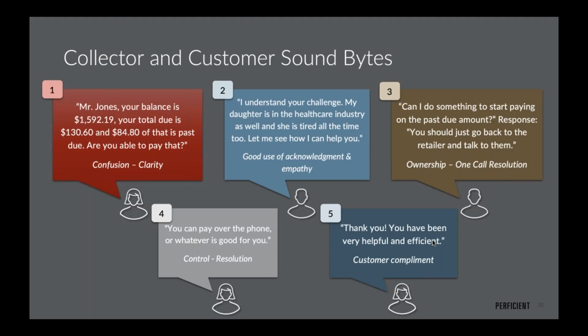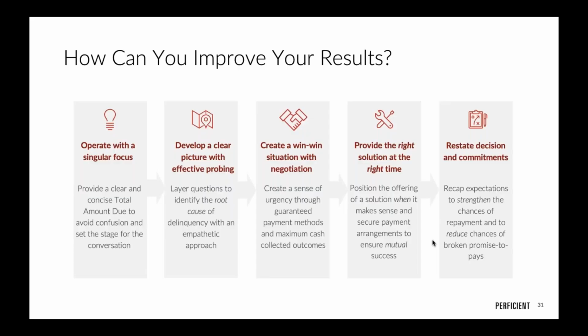On the next slide is how can you improve your results? Operate with a singular focus. Develop a clear picture with effective probing. Create a win-win situation with negotiation. Provide the right solution at the right time. And then restate your decisions and commitments so that you can reduce the chances of broken promise to pays.